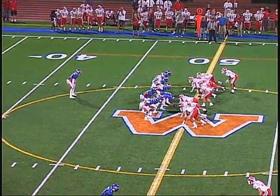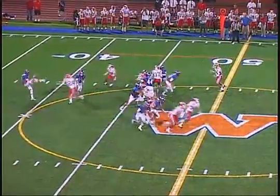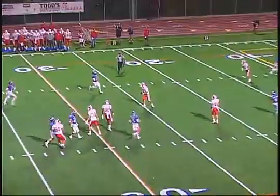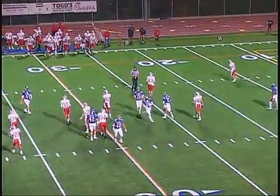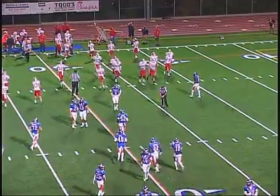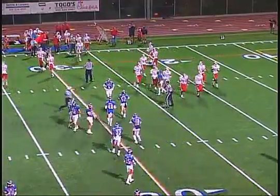Okay, here's Wood in punt formation. It's a good snap. Oh, almost blocked. This is a little bit of a short punt, and fielded at the 25-yard line by Antonese. Mater Dei takes over, 1st and 10 from their own 25.